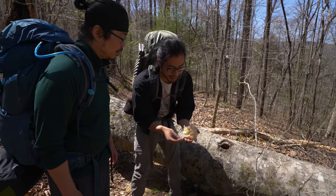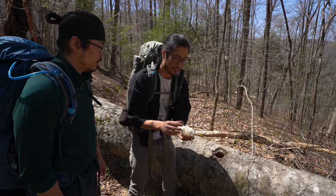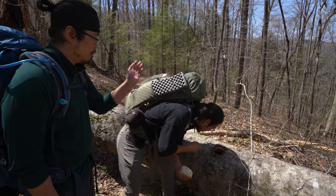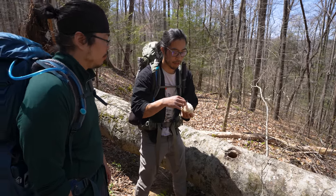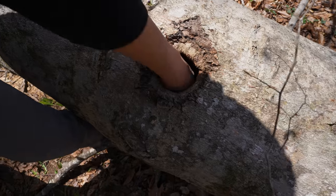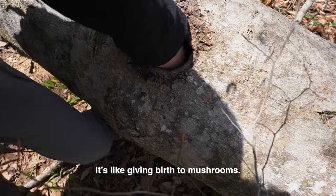This is an edible mushroom. It's in the Hericium genus. I was looking in this hole out of curiosity and I just saw this huge one growing in there. But everything in that genus is edible anyway, so let me see if I can get some more. She's giving birth to mushrooms.